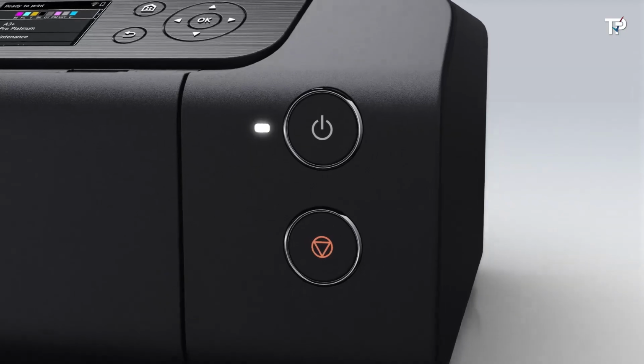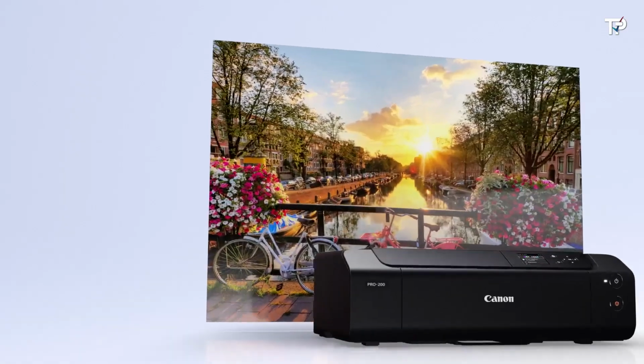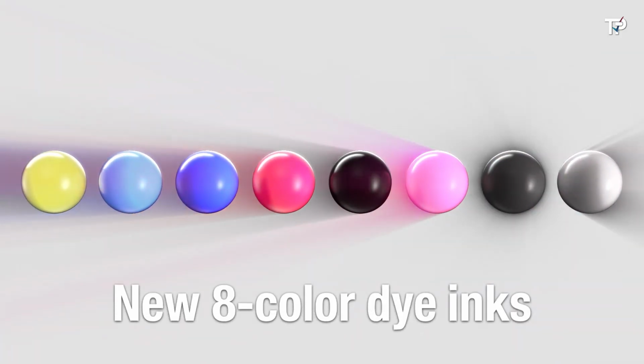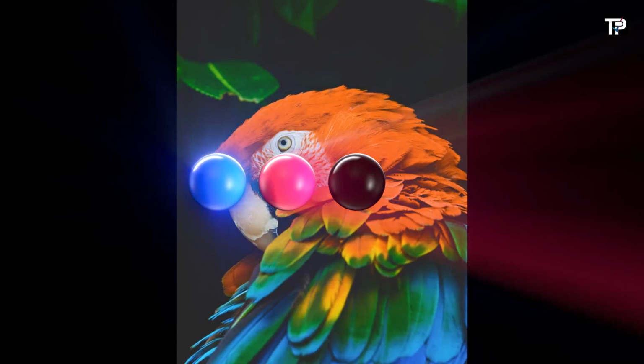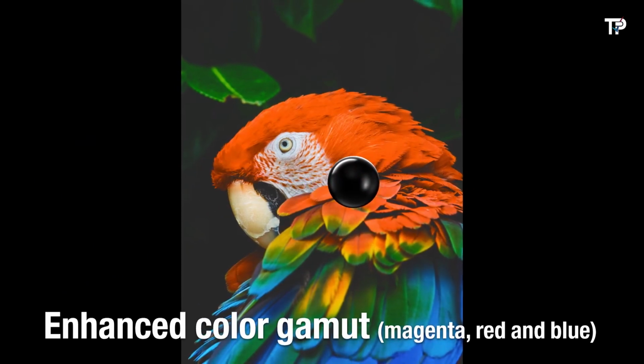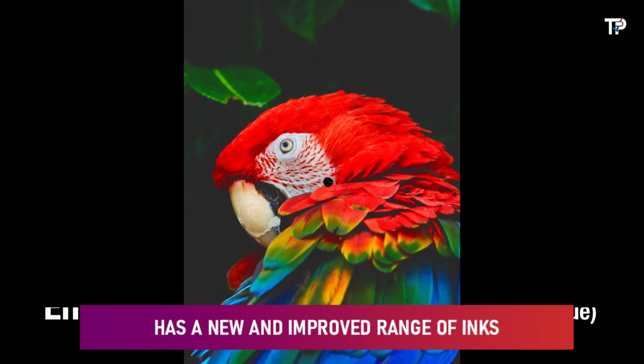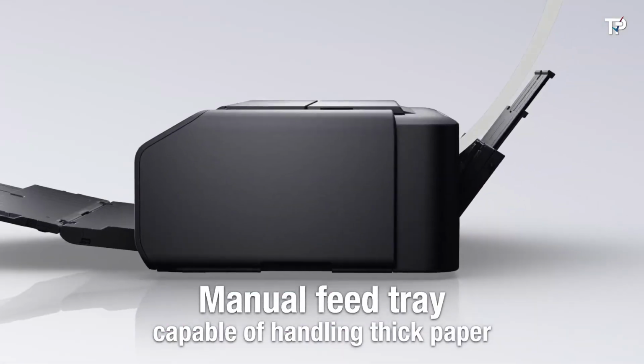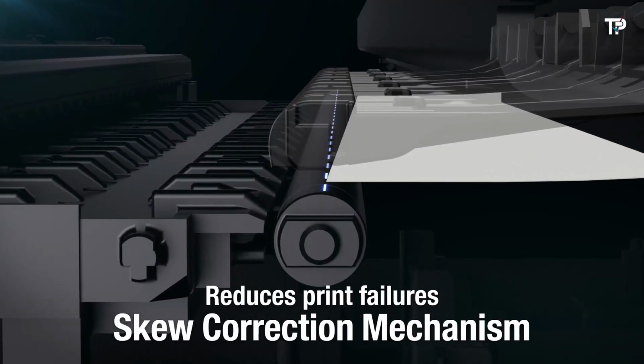The replacement Pro 200 brings a number of improvements and enhancements similar to those of the Imageprograf Pro 300 compared with the older Pixma Pro 10 pigment-based model. For me, a headline upgrade is that the Pro 200 has a new and improved range of inks that deliver a greater color space, superior vibrancy, and deeper reds, blues, and blacks.